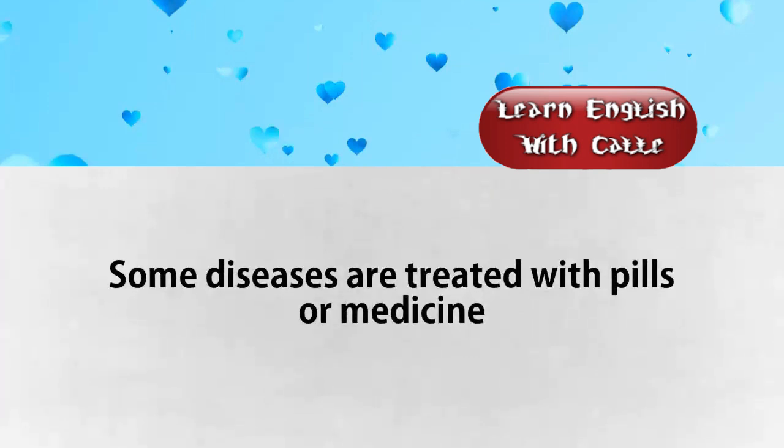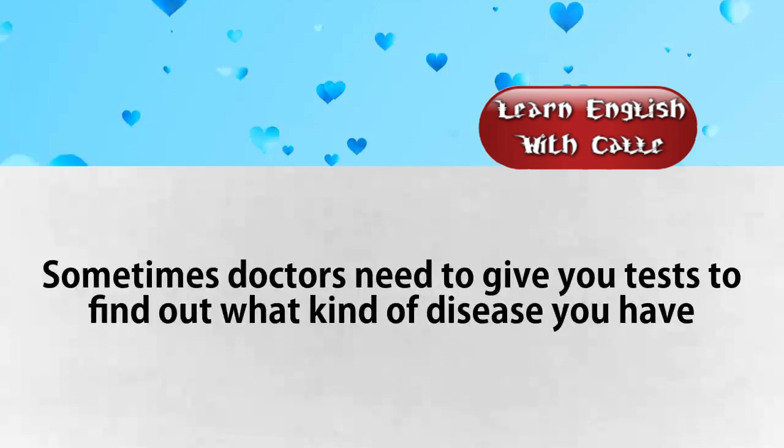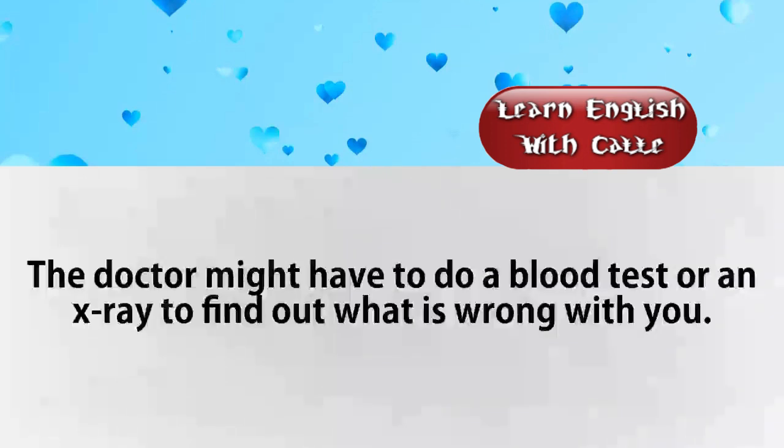Some diseases are treated with pills or medicine. Other diseases need to be treated in the hospital. Sometimes doctors need to give you tests to find out what kind of disease you have. The doctor might have to do a blood test or an X-ray to find out what is wrong with you.